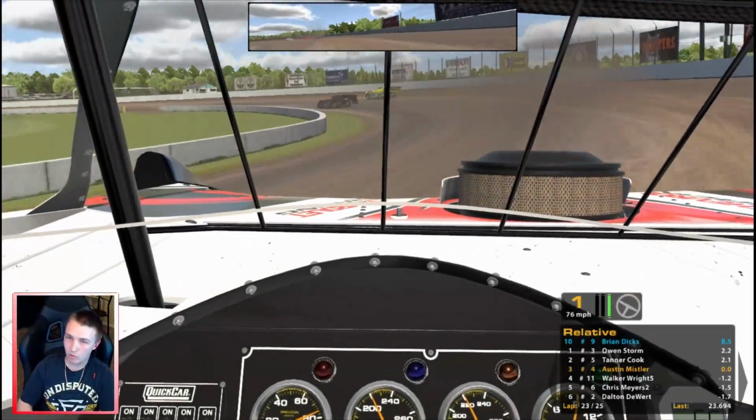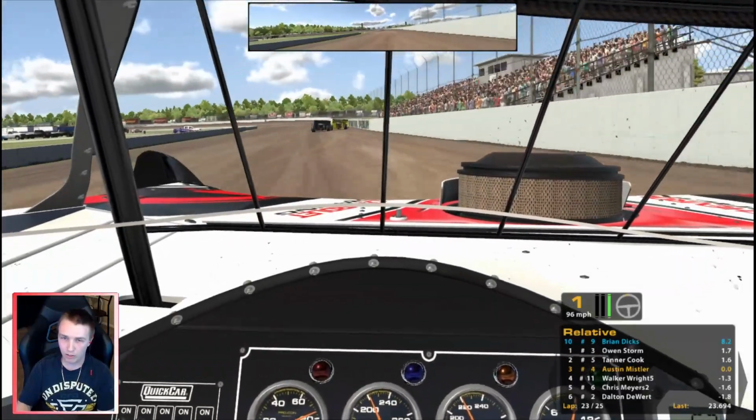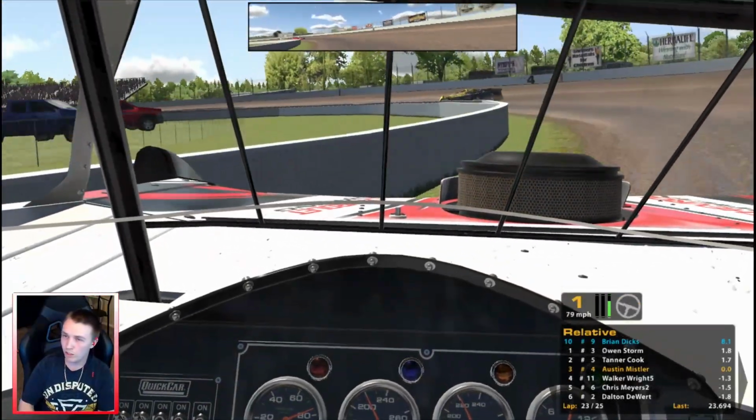Best thing is them just battling with each other. Maybe I can catch them by the end of this. If I can keep up that line of 1 and 2, maybe they'll get together a little bit. Slow each other up.